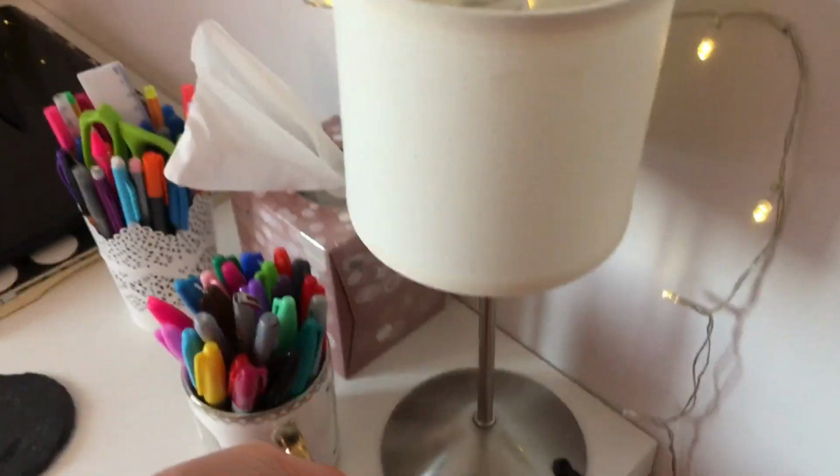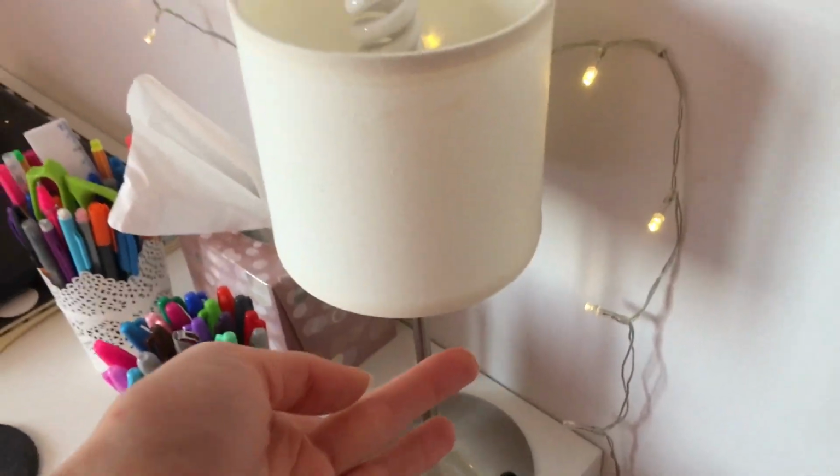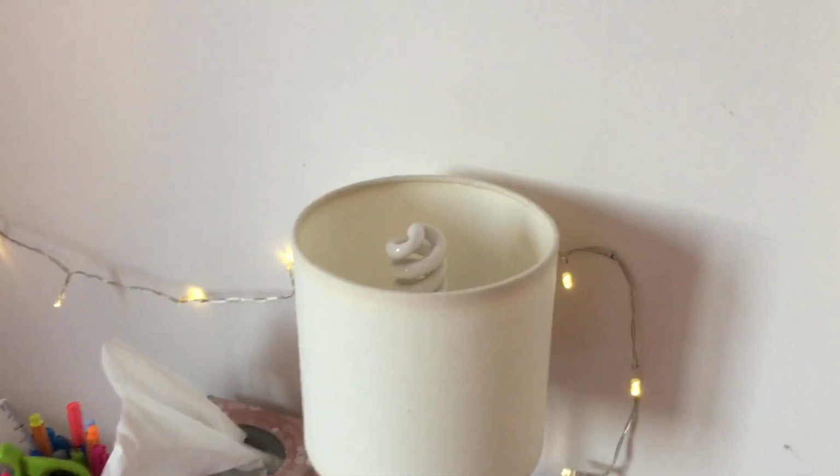And because it's getting darker, I now have a lamp on my desk, and this isn't actually the shade that came with the lamp, but the shade is bright pink, so I was like, nah. So it looks a bit dodgy, but hey. So when it starts to get darker in the evening, I'm obviously going to start using that.